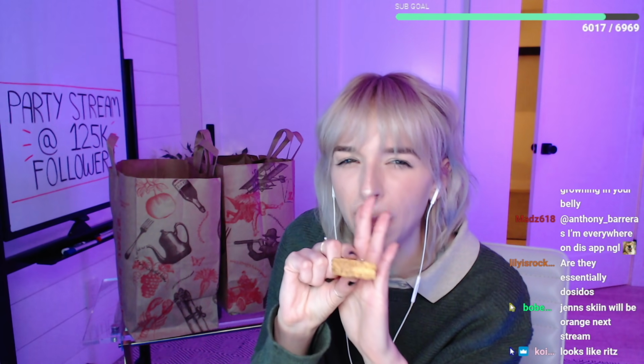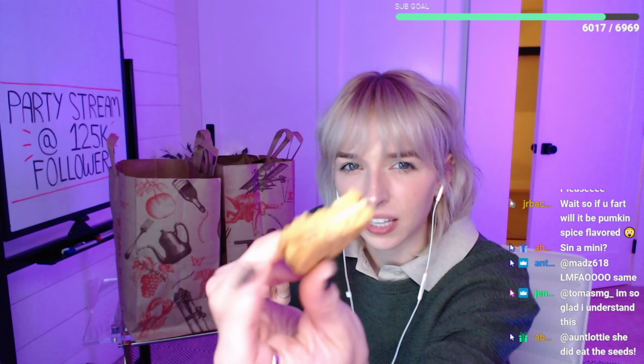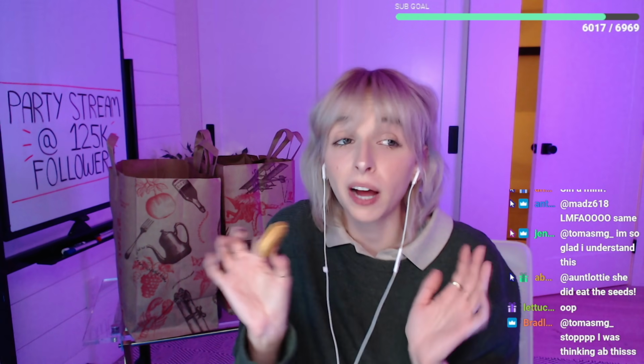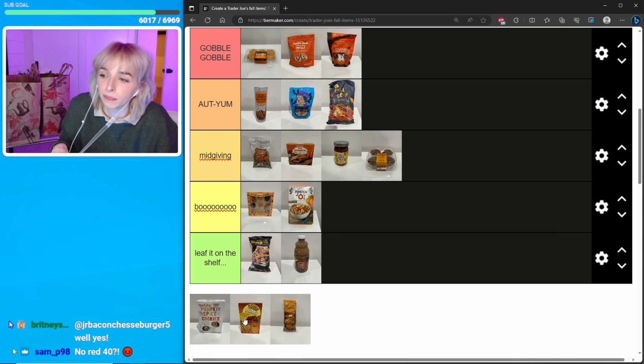I will say, I feel like the color is a little off-putting. It's so pale. Kind of looks like a Ritz cracker. And then the inside is basically the same color. I don't know. It's just a bland looking food, but the flavor definitely is not bland. I actually like these a lot more than I thought I would. These, you guys, these are aught yum.